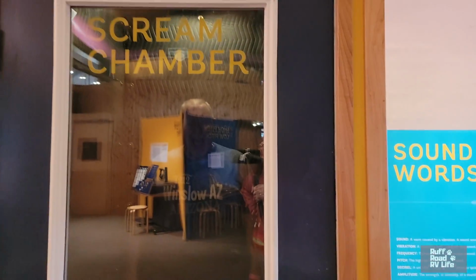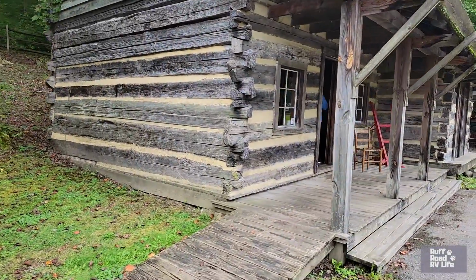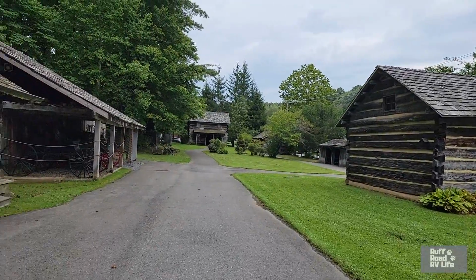We had fun with the scream room. And then they have the log cabin homestead, with some log cabins and some farm equipment, and they actually have guides in the different locations and these historic houses that explain what you're looking at and what was used back in the day. So it's very interesting, something that's right next door to go do.